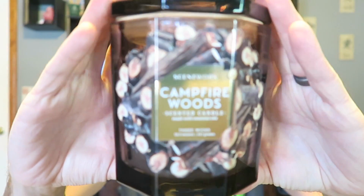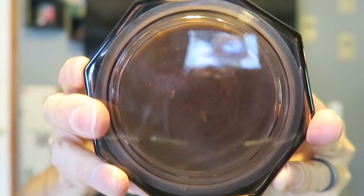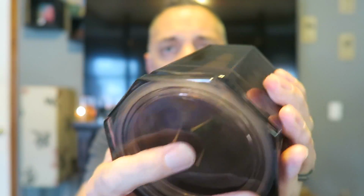So we'll start out here with the first one. The first one is Campfire Woods. And I do like the packaging on these. They are in, I believe, an octagon type shape jar. The lid goes all the way around the whole jar.